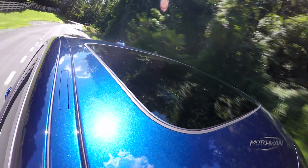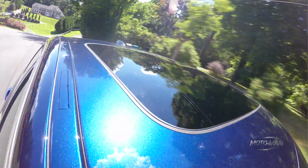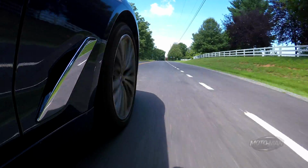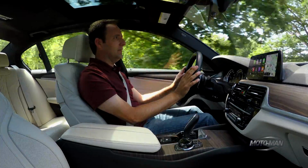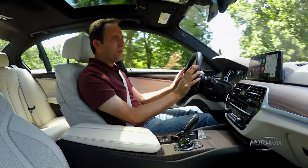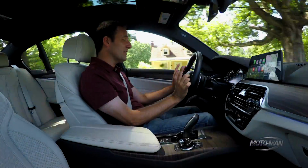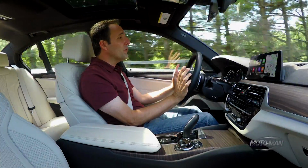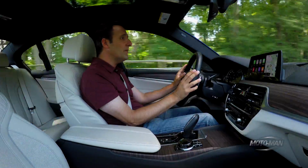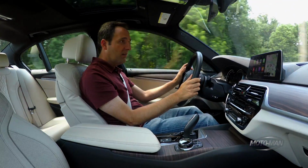So those of you that know this area, this is just outside of our nation's capital, Washington, D.C. And look at this. It's serious country, horse farms, a stunning place to drive a car. So with that, let's talk pulling power, or in this case, pushing power, because this is a rear-wheel drive car. It's not the all-wheel drive model. So this is the biggest difference between the 540 that we drove and the 530 that we're in right now.